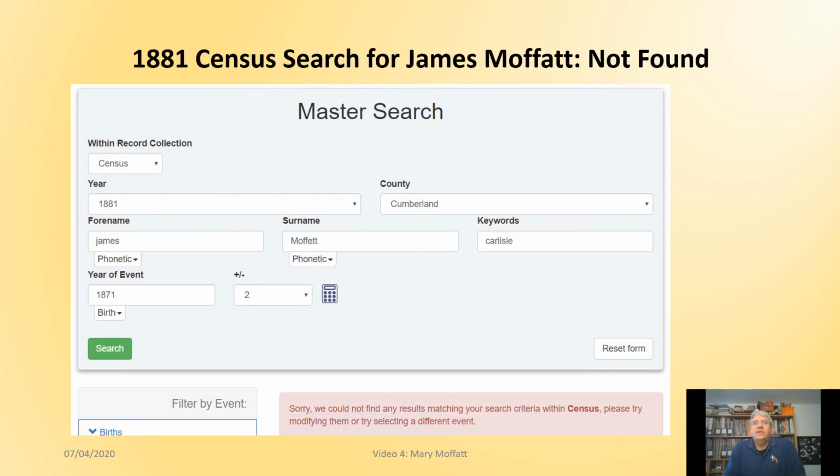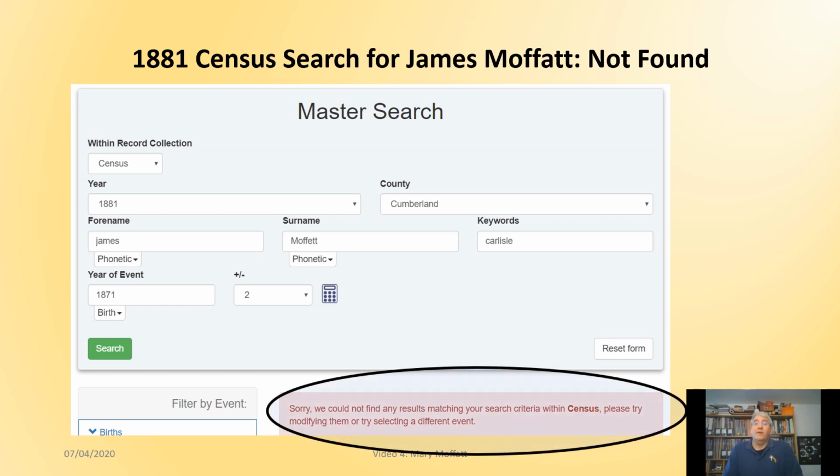Which brings us to the 1881 census, and there is no record of a James, George or Margaret Moffett in Carlisle. Since Granda was born in Middlesbrough in 1895, at some point the family must have moved to the northeast, and so the focus of a census search can be redirected to the east side of the Pennines, particularly County Durham, Northumberland and North Yorkshire.